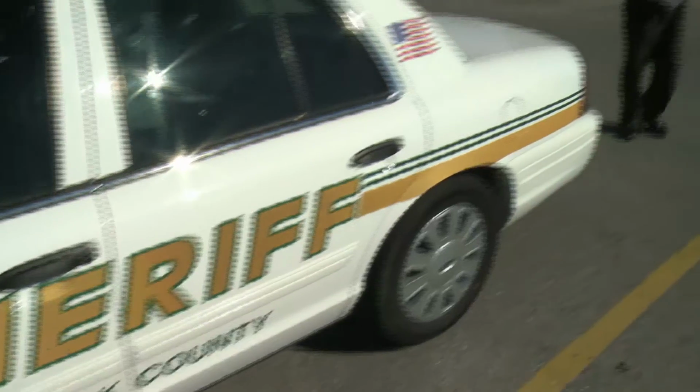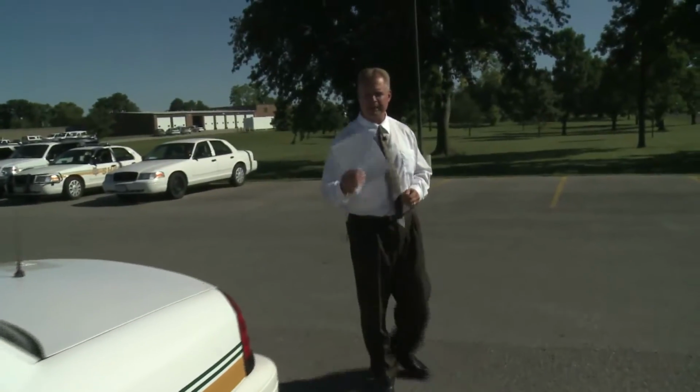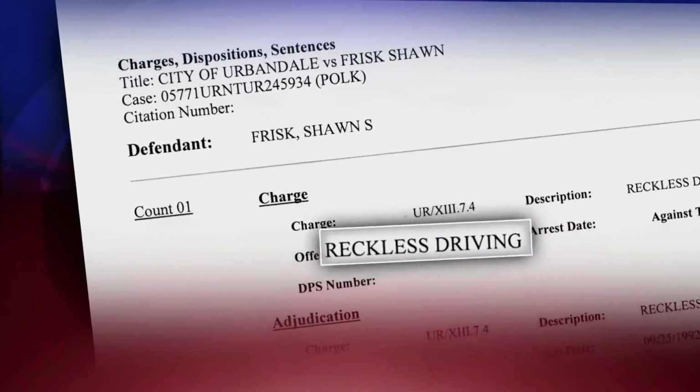Meanwhile, we're learning more about Deputy Van Hooser. Turns out, according to court papers, back in 2005, he had his name legally changed. And he has a history of reckless driving.